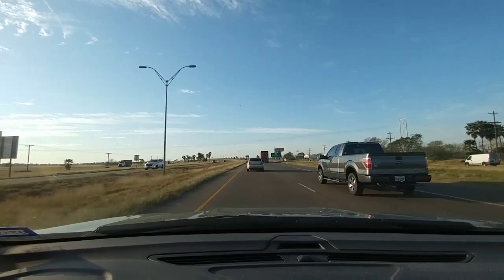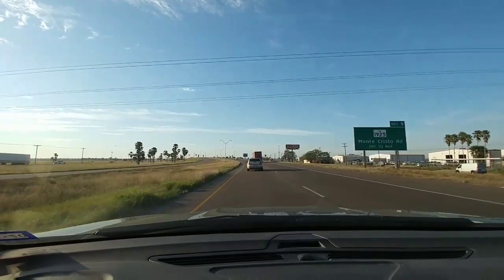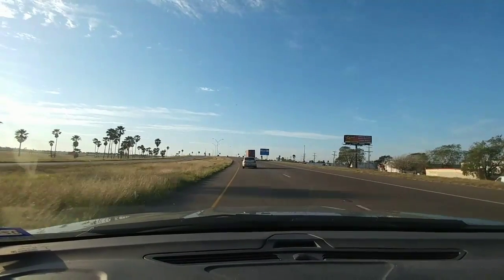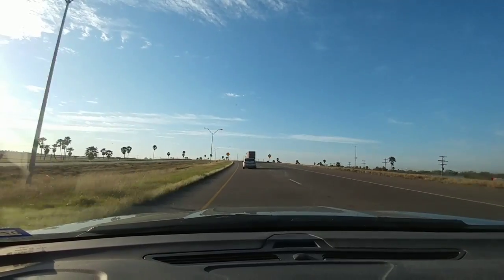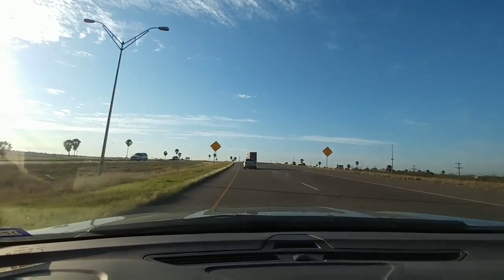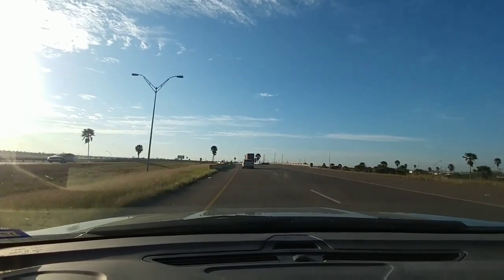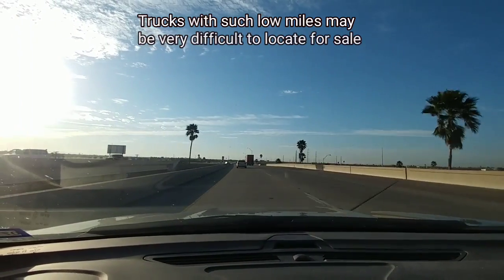Looking at Ford trucks, I would suggest you stick with a 2011 or newer truck with under 75,000 miles. If you're looking at a GM truck, I would suggest you stay with a 2006 or newer with under 75 to 85,000 miles. And if you're looking at a Dodge Ram truck, I would suggest that you look at 2006 or newer trucks, and you also stay under 70 to 80,000 miles.